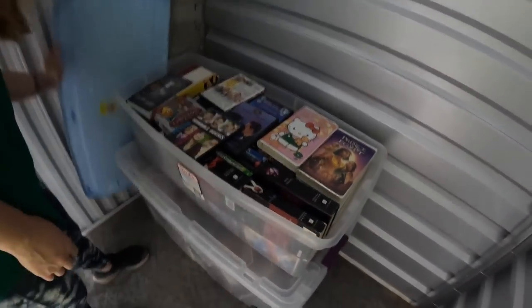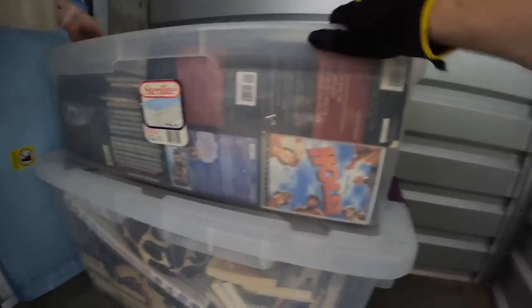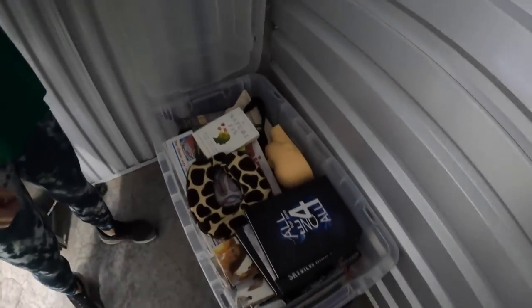Oh my gosh, we need more DVDs. I know. And this thing is plum full. Well, some of these are nice books, too. You got a little bit of VHSs in there as well. All right, let's move this over real quick. We're not going to go through all these DVDs, guys, but we'll move it over real quick. Here, I'll help you. Oh, you got it? Okay. All right, we'll be right back.